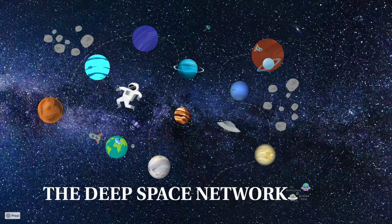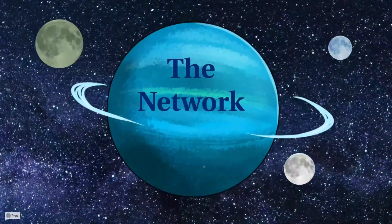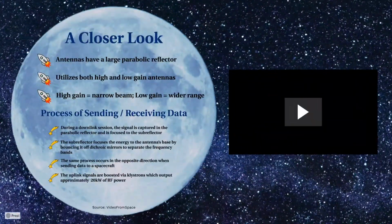Now we're going to dig into the technical aspects of how the DSN operates. Let's begin by looking at the antennas. In some of the previous pictures that were shown of the DSN, it's hard to miss the enormous circular dish. That is called the parabolic reflector, which is primarily responsible for efficiently capturing or directing the maximum amount of RF energy. The DSN and spacecraft also support both high and low gain antennas. As expected, high gain antennas are utilized more often by the DSN because more power is concentrated into the narrow beam.